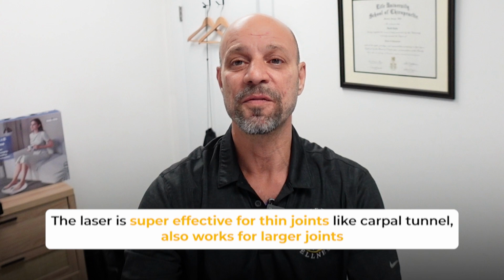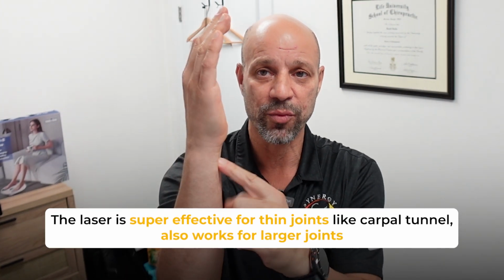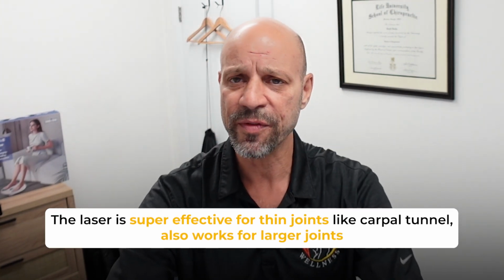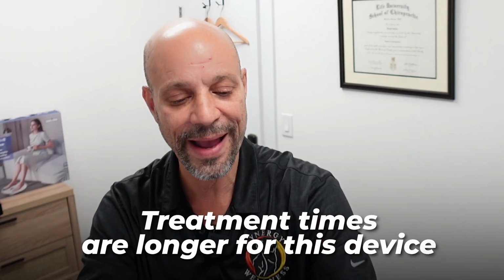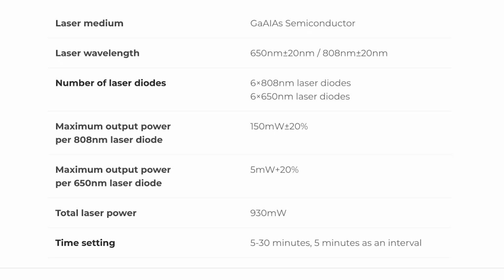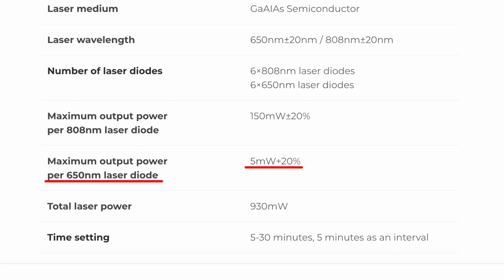So this laser can be very effective for pain relief, reducing inflammation, muscle spasms, for thin joints like carpal tunnel, like in the wrist, a super thin joint. Also even for larger joints, but the treatment times are longer for this, and that's what you're saving the money on, right? So this laser has a maximum power output of 5 milliwatts per 650 nanometer laser diode and a maximum power output of 150 milliwatts per 808 nanometer laser diode.